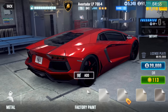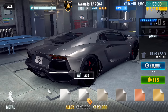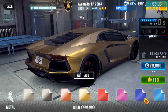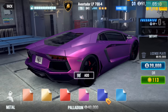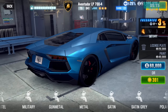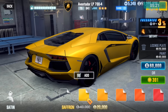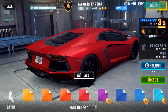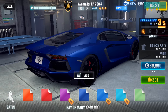No, gunmetal. Let's go for metal. Oh shit. Alloy, titanium, copper, gold, hematite, palladium. Alright, let's go for satin right now. Saffron, punch, fluorite, palatinate, purple. I'm basically reading every name.